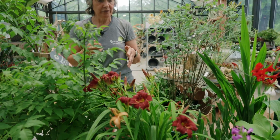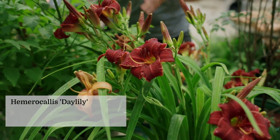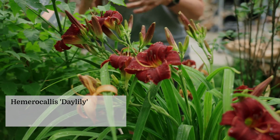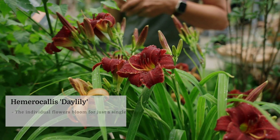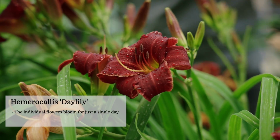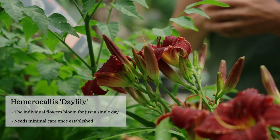So the first one I'm going to talk about is daylily. I happen to choose this one because it is a deep red color, but that doesn't mean if you've got daylilies of all the other colors that they come in, the whites, the yellows, the apricots and pinks and whatever, that they're not going to be attractive either.